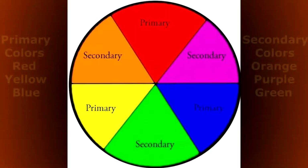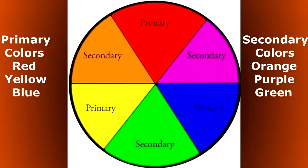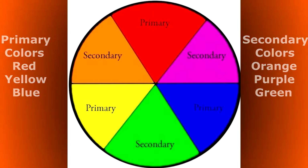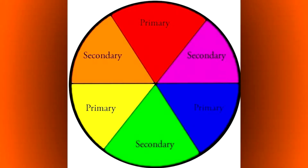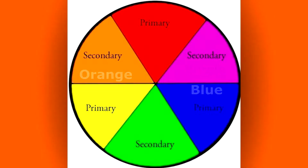Let's talk about our color wheel. Primary colors are red, yellow, and blue. Secondary colors are orange, purple, and green. Each of these colors has a complement. For example, the colors red and green are complements. The colors yellow and purple are complements. And the colors blue and orange are complements.